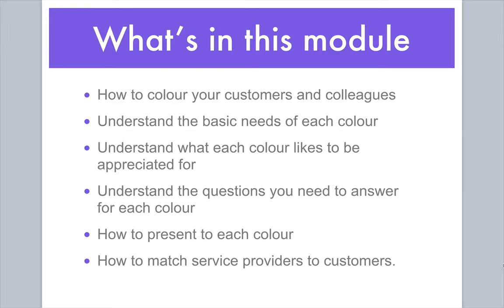It'll show you how to understand their basic needs and understand that the needs of each are different from the needs of others. To understand what each color likes to be appreciated for, to understand the questions that you simply must answer if you're going to be successful. Otherwise, they're going to be left there wondering what on earth you're talking about. How to present to each color and how to match your service providers with your customers.